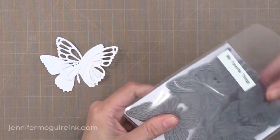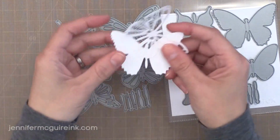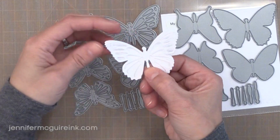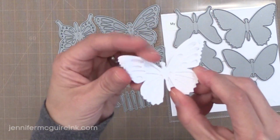So here are the butterflies I mentioned. There are actually 2 sets here. The one on the left is the Flutter of Butterflies Lace, and the one on the right is the Flutter of Butterflies, and they work perfectly together. One cuts a solid image, one cuts like the open image, and you can layer them on top of each other, which I think is fantastic.